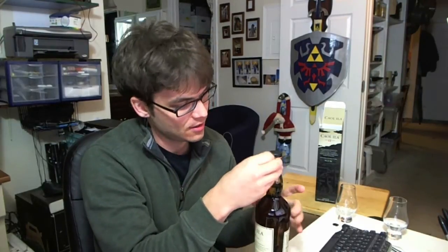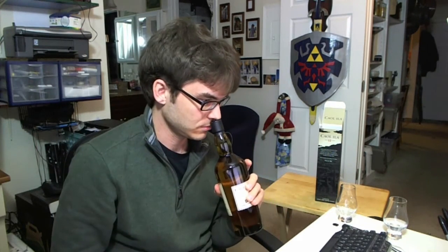A small tool. There we go. Okay, great. Okay, first sniff. Nice. Yeah. So already it's obviously not as heavily peated as a Laphroaig or Lagavulin.